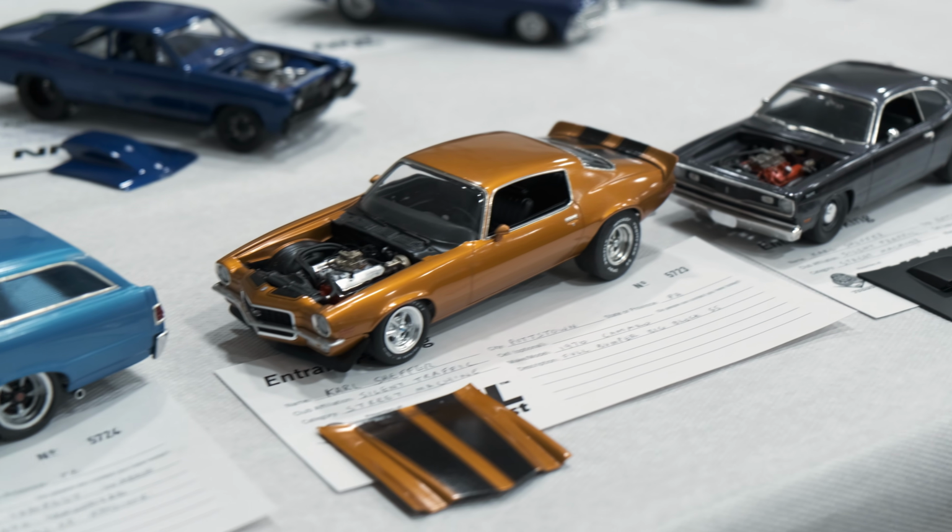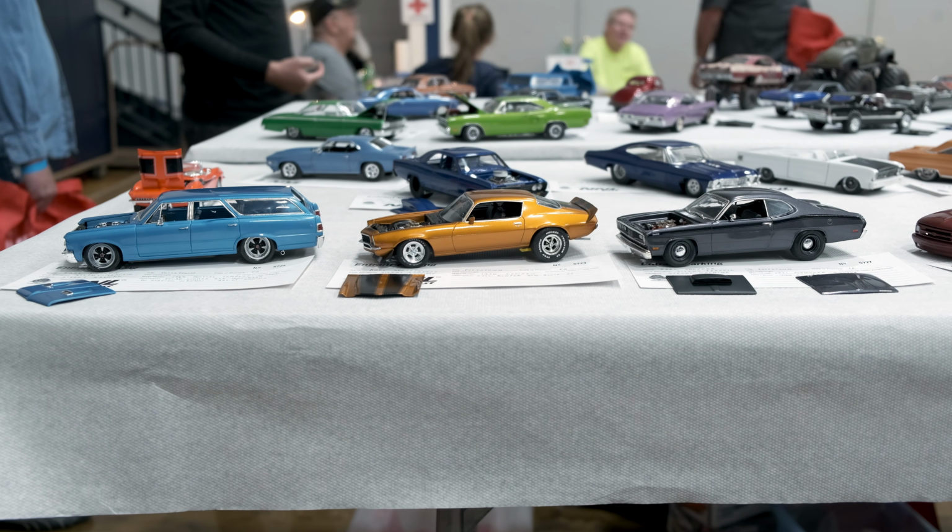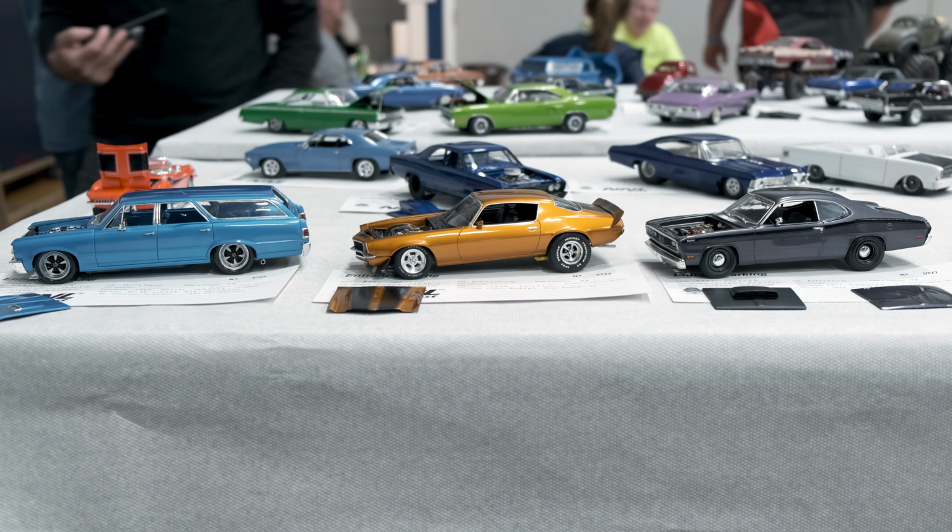I know you from the NNL East. We met here many years ago. What was your first NNL? It was the last one at the church, and the first one I came to, I didn't know anybody. From the next one on, I brought at least one kit. And it keeps me moving.